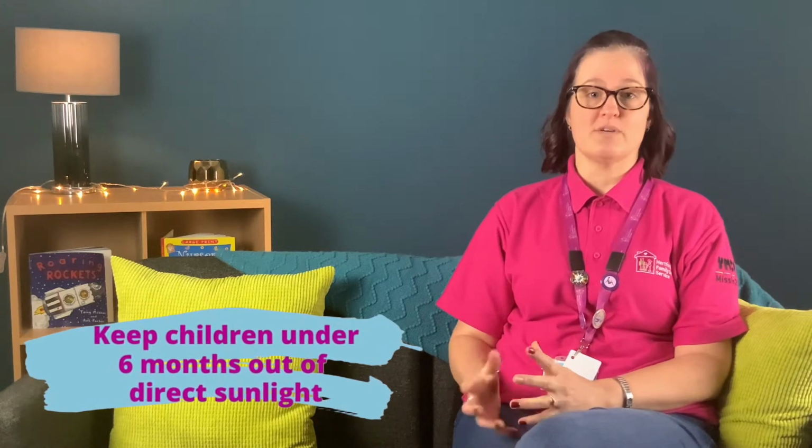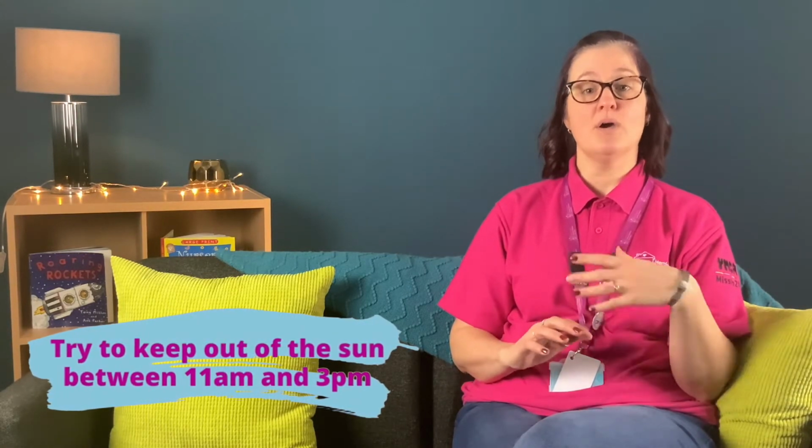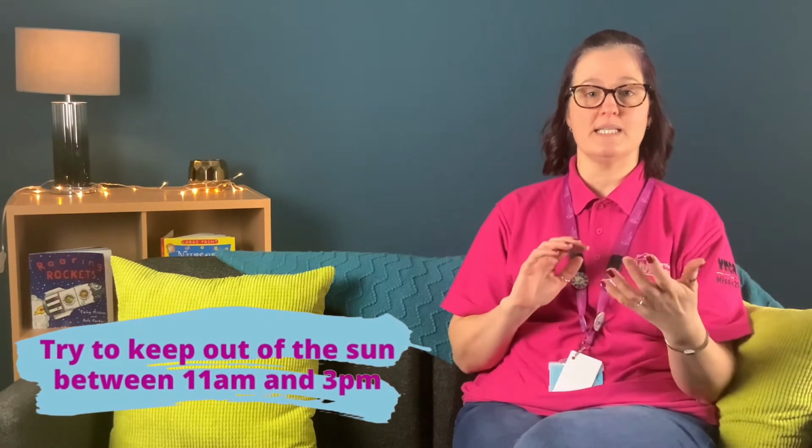For children under 6 months, it's recommended that they stay out of direct sunlight, so it's good to stay in the shade as much as possible. One of the best ways to protect skin is staying in the shade. It's a good idea to keep out of direct sunshine in the middle of the day when the sun is at its strongest. So try getting into a habit of heading indoors between 11 AM and 3 PM, or using a parasol or a play tent or some form of shade that you can keep baby in.